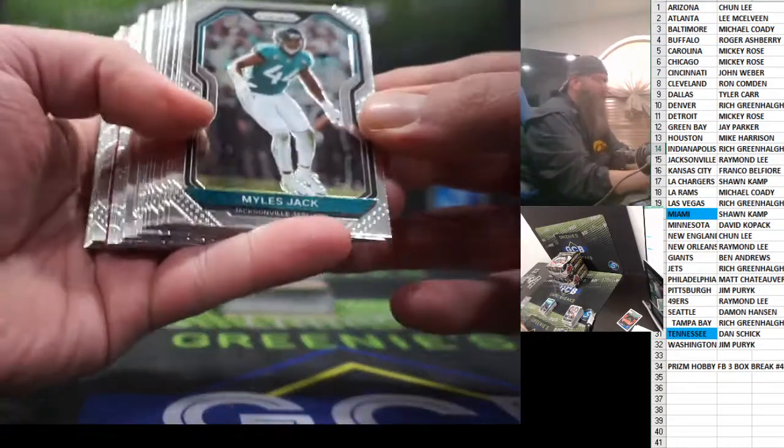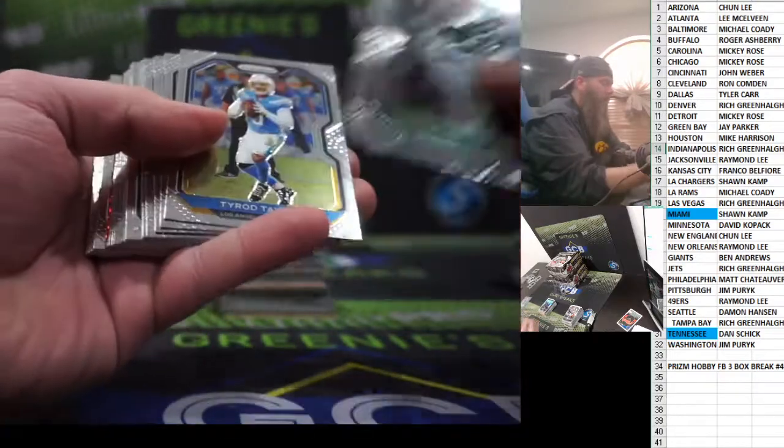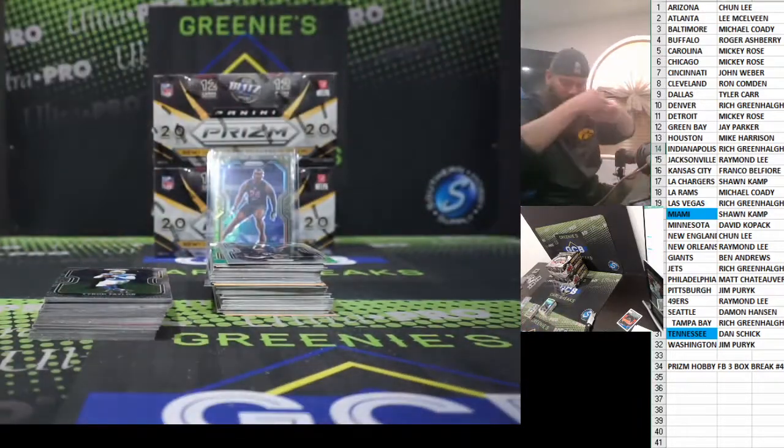Alright, second half of box one, break four. I don't know why I did that. Let me stop. I need to move that pile.